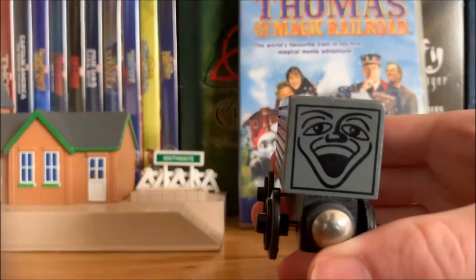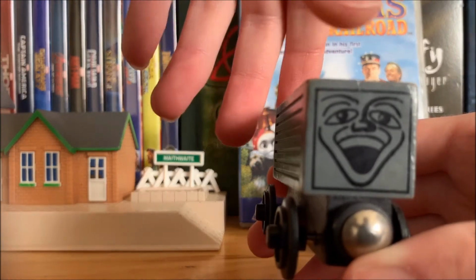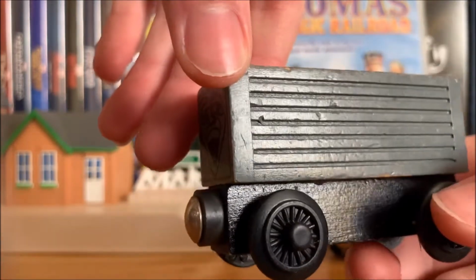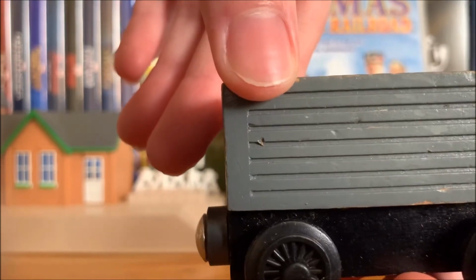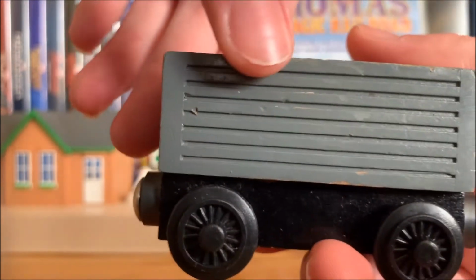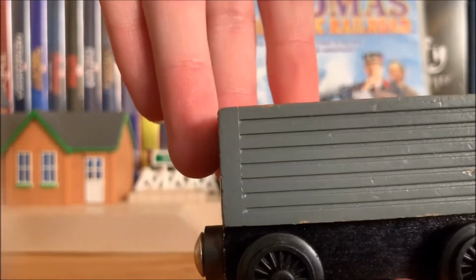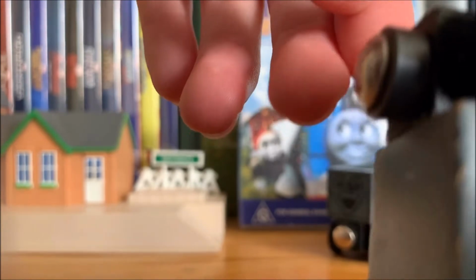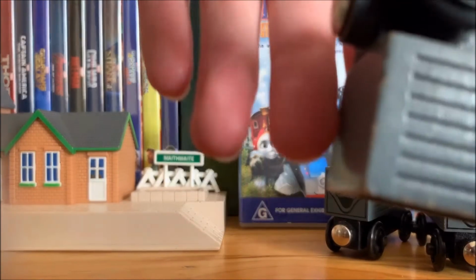And here is the third grey troublesome truck, which I got in the mail yesterday. This one seems to have a lighter colour grey painted on it, which I think might actually be the first version of the grey troublesome truck. That's not including the white face troublesome truck that a few Thomas Wooden Railway users have. I unfortunately don't have that item, but yeah. And then this one's dated 1996. So yeah, this is the oldest version of the grey troublesome truck that I own.